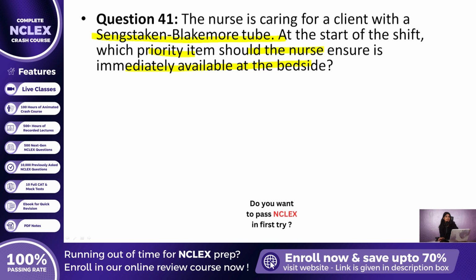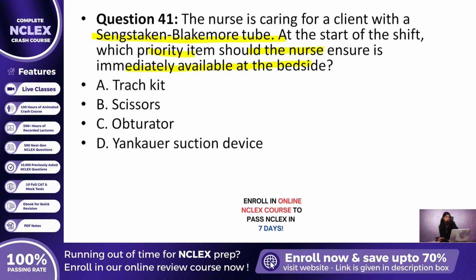Here are the options. A. Trach kit, B. Scissors, C. Obturator, D. Yankauer suction device. The correct option is B. Scissors. Here is the rationale.